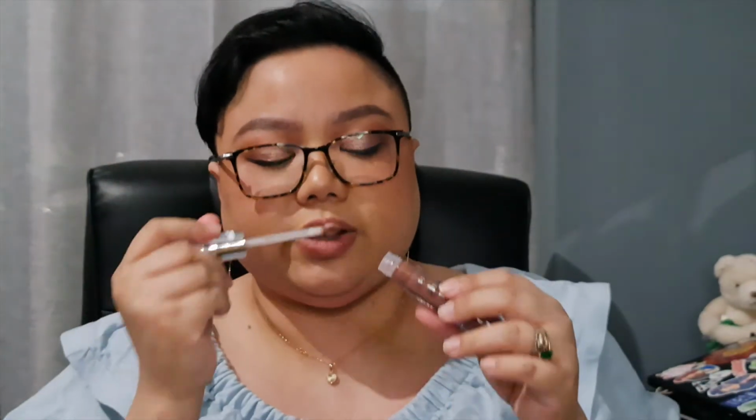It's like this. And it's very sticky. And it also smells like candy. I want to get more of these. I want to get backups. And they also have the clear lip gloss, which I also kind of want to get. Because why not?